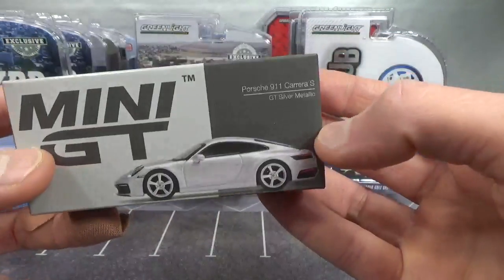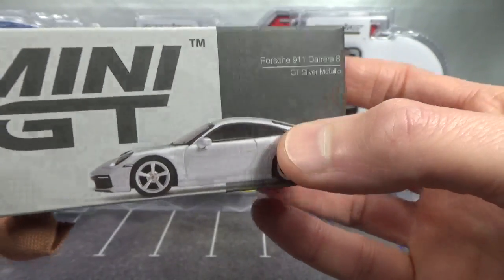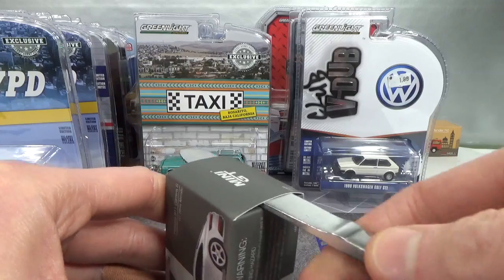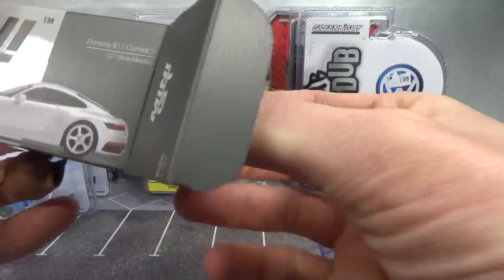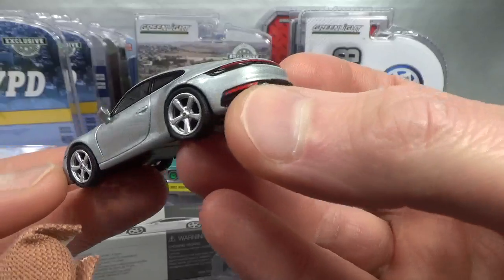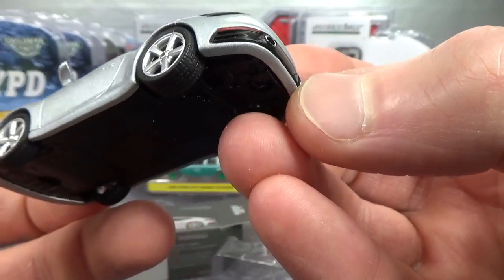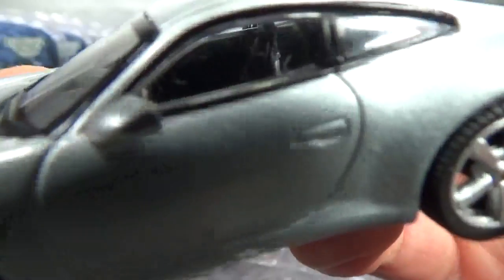Got a replacement for that MiniGT Porsche 911 Carrera S in GT Silver Metallic, because the first one I got did not have seats in the front, so they gave me a replacement for that. I did have to send a picture, of course, to prove that. Very nice model, metal on metal, rubber tires, authentic rims, lens headlights. Seems to have lens taillights too. It's kind of hard to tell, but yeah, they are. Very cool model, and this time it does have seats in the front. That's cool.